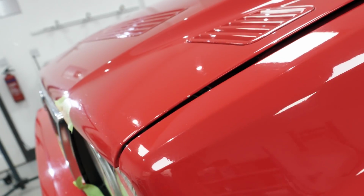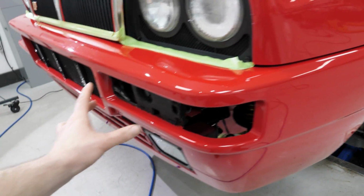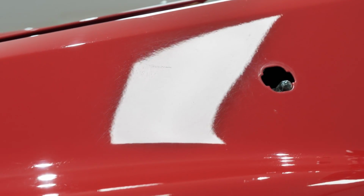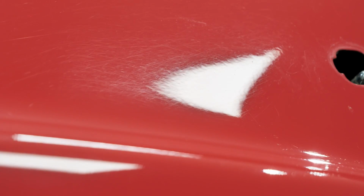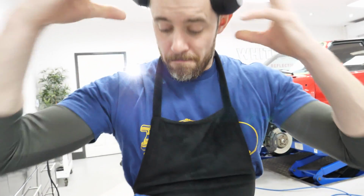A few areas where paint is missing on the edges, light clusters and the grills removed, side repeaters removed. The wing is pretty rough. It's hard to pick up on camera because of the colour. Pretty scratched. Anyway, more updates to follow.